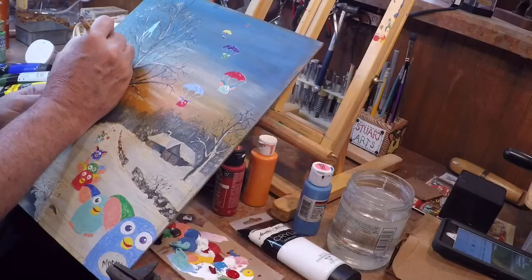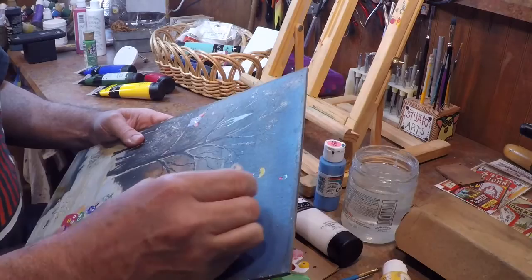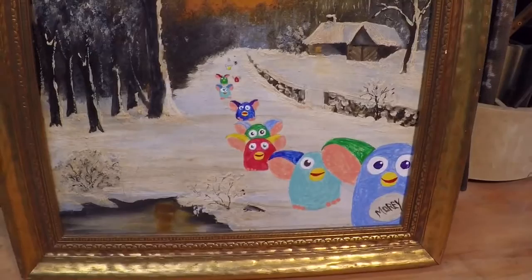All right, the painting is done. I'm just erasing some of my little guidelines that I penciled on here at the beginning. Finished product. I hope Maury would approve.